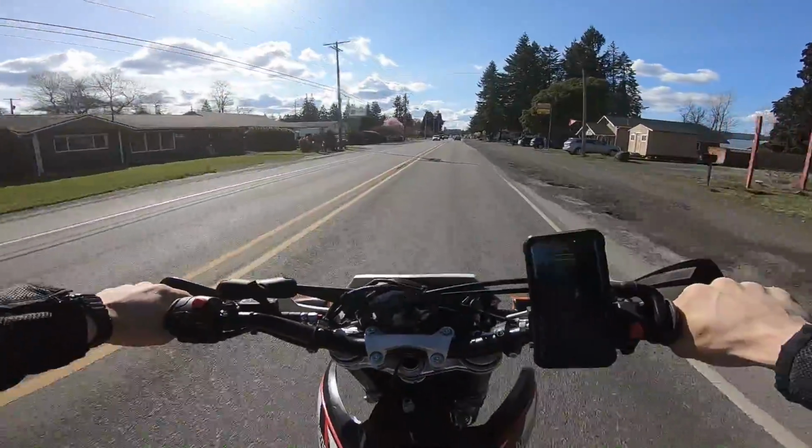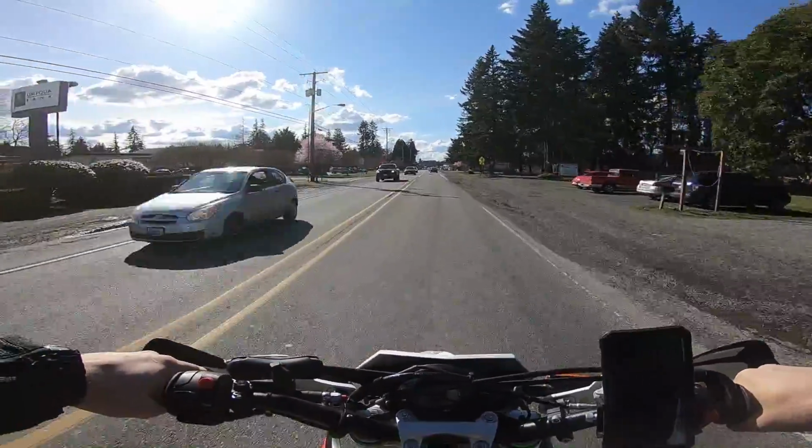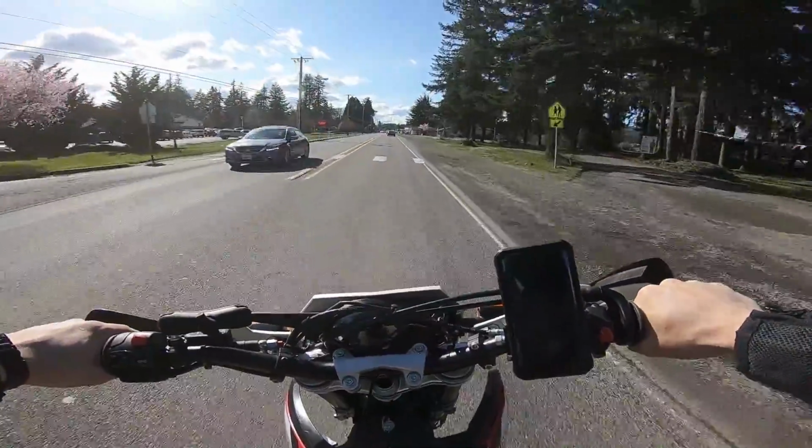We'll get to the Prinsu rack here in just a little bit. God, this bike's so much fun to ride.